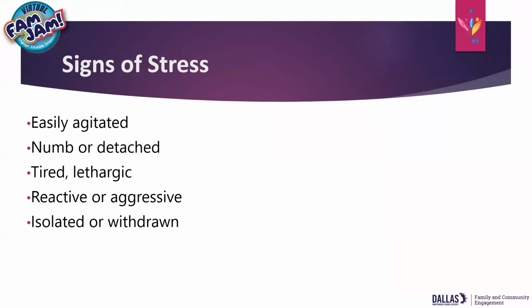Next slide, please. And so here are a few examples on signs of stress that we might experience as adults and even signs of stress that children might experience. Easily agitated, numb or detached, tired, feeling lethargic, reactive or aggressive, isolated or withdrawn. Many kids who experience stress might isolate, might withdraw, might not engage with friends, might not be engaging with family. And so all of these are all normal signs of fight, flight, or freeze response. Next slide, please.